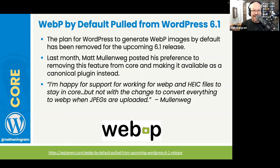Matt Mullenweg weighed in on this a few weeks ago, saying it's probably better to move these sorts of things, rather than putting them in core WordPress, into canonical plugins. Now, a canonical plugin would be something that's developed by a core team and maintained, like the feature plugins that you could see within WordPress. We don't quite know how this is going to flesh out, but that's the direction that we are headed. So Mullenweg said, "I'm happy for support for WebP and HEIC files to stay in core, but not with the change to convert everything to WebP when JPEGs are uploaded." So that was really the rub, and so that's been pulled.